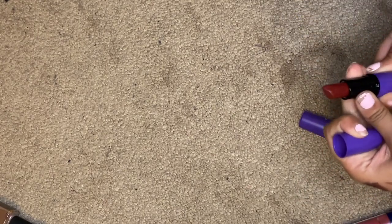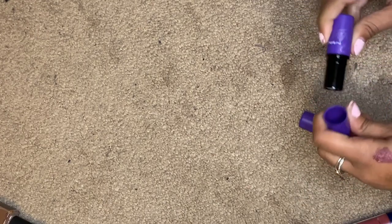Next we have the MAC Selena collection. So this is Como La Flor. It's a pretty red. And Dreaming of You, which is a nice burgundy color. Love these. I did purchase the Selena collection pre-sale. I am going to try to purchase more of her lippies when they drop on Tuesday. I'll keep you updated if I do, and then I'll do an unboxing of that.